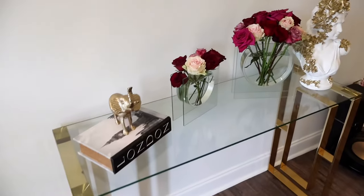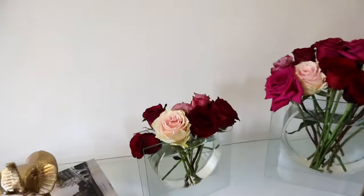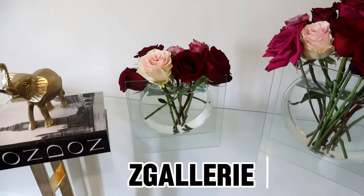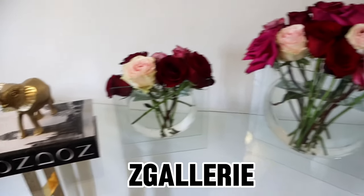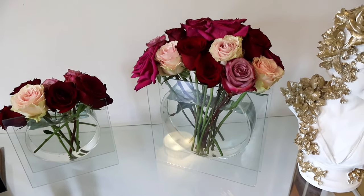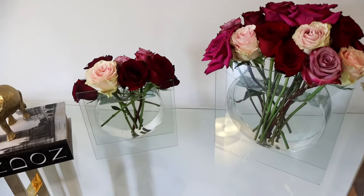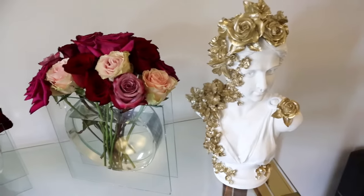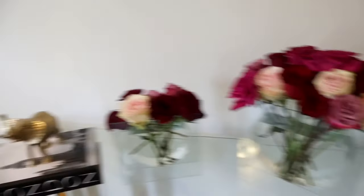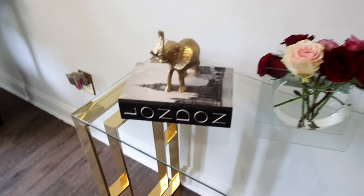Hey y'all, I just made it back home, and I wanted to show y'all what I was talking about. These two vases came from Z Gallery, the small one for $19.95, and the large one is $29.95, I believe. I'm not sure, I can't remember off the top of my head, but I will link them down below with the price. This statue head also came from Z Gallery. This elephant came from Hobby Lobby, and the London box came from Hobby Lobby.